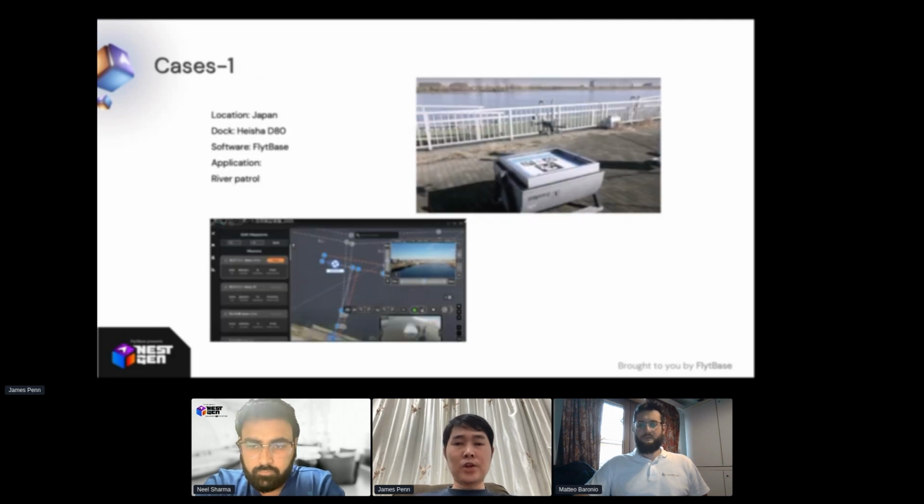So the first case I'd like to share is with our partner SolarBolt from Japan. They've deployed the drone D80 with Flybase software in the Kanagawa area for river patrol near Tokyo, the big city. On a daily basis, they fly over the rivers for pollution inspection, to see if there's any illegal construction or any illegal pouring of polluted material into the river. That's been a very successful case for us in Japan.